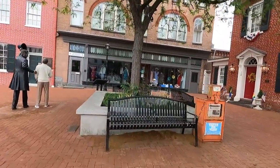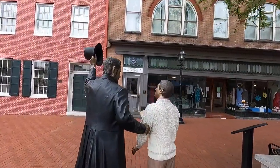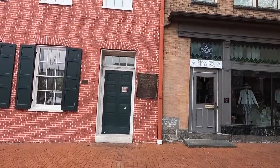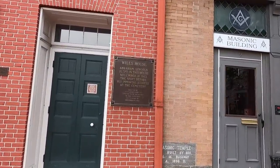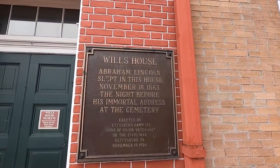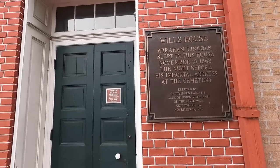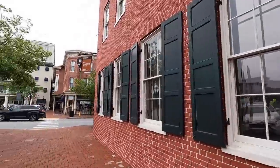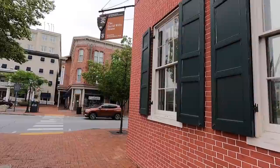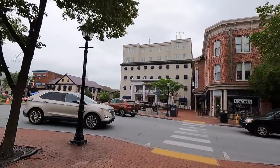Past Abe again. Metal benches down here. Hi, Abe. See what this sign says. Will's house, slept the night, Abraham Lincoln. November 18th, 1863, the night before the Gettysburg Address. Abe was there, so that's what? 160 years ago, somewhere around there.